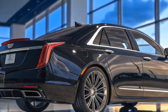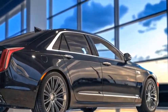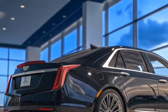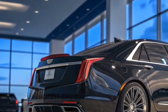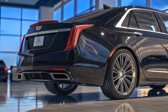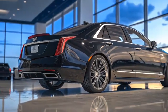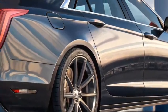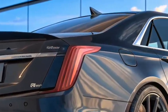Underneath its striking exterior, the 2026 CT6 packs an updated powertrain that reflects Cadillac's commitment to performance and refinement. While multiple engine options are expected in different markets, the highlight is a 3.0-liter twin-turbocharged V6 engine that delivers around 405 horsepower and 405 pound-feet of torque.